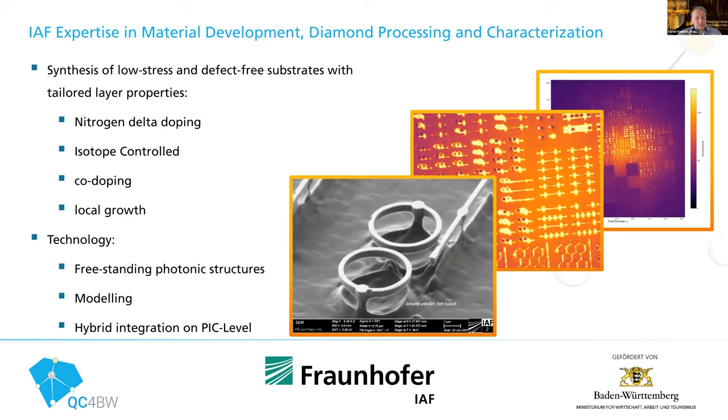Additionally, which is very interesting, we can manufacture freestanding diamond photonic structures on diamond to decouple the active regions with the color centers from the substrate underneath. As a next step, we want to design diamond microchiplets and transfer them to a PIC device to have a higher level of hybrid integration, to address those photonic devices with a PIC chip and to show there that we can achieve a scalable system.